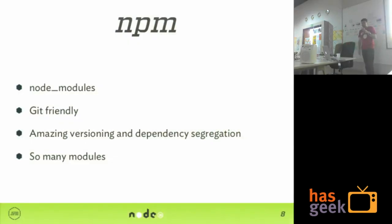All right, so like I said, amazing version and dependency segregation, and many, many modules. So you can do a quick GitHub search, and you can probably find literally hundreds of thousands of different NPM repos and Node modules that you can just plug and play, start working.